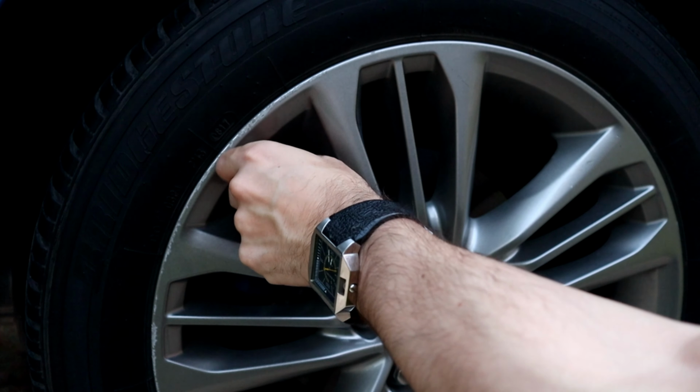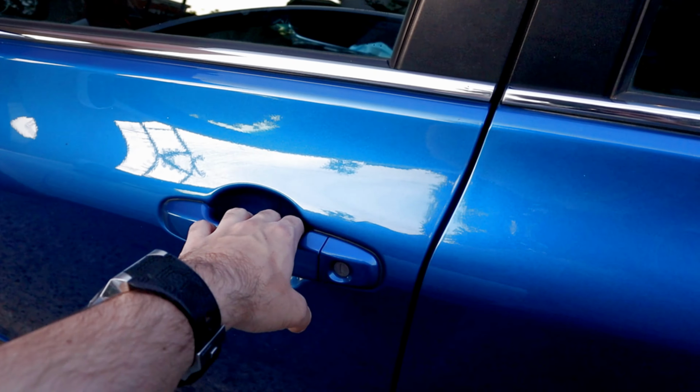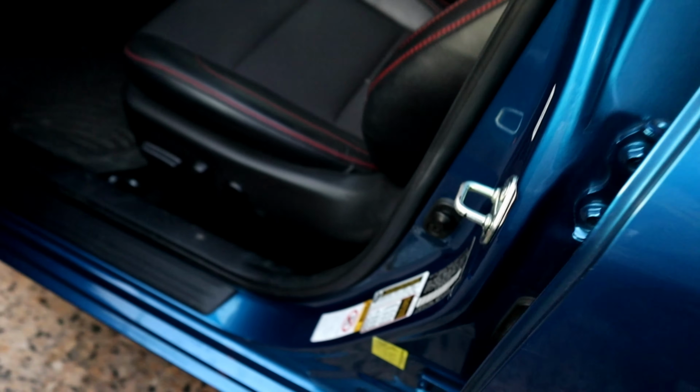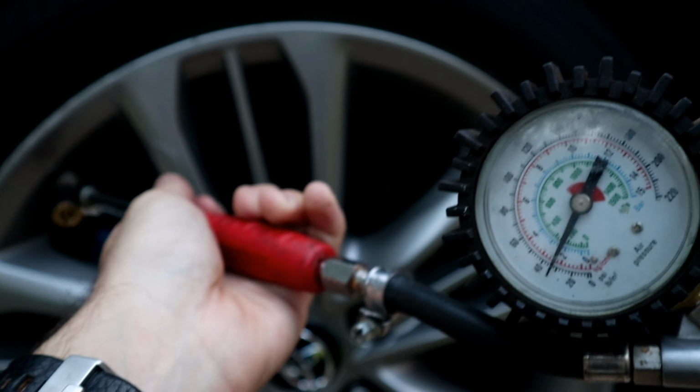Lower tire pressure will make the car have more friction because it will have more surface area and resist with the engine to burn more fuel. Check the door jamb or fuel door to know your car's tire pressure.